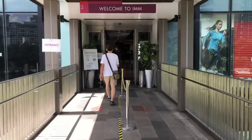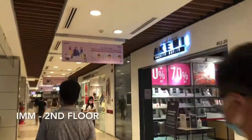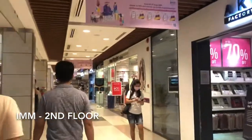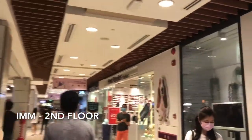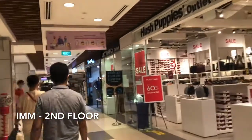Here we are in IMM. This is one of my happy places as it offers discounts all year round. Same with other countries' outlet stores, they do sell all branded models at a very low price.